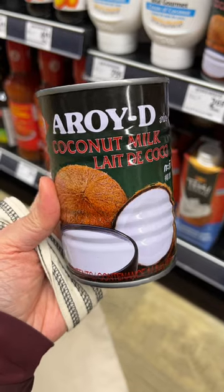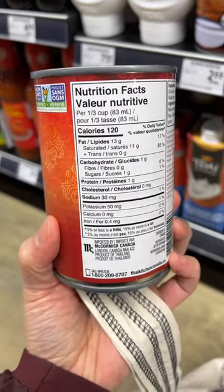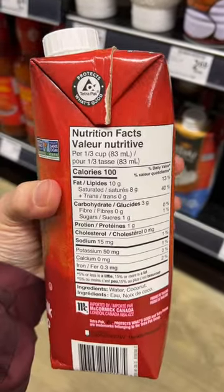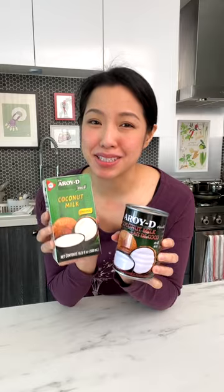Let's take a look at this one. For a third of a cup, 15 grams of fat. But for this one, for the same amount, it only has 13 grams of fat. This is the same brand, but in different packaging, and it has even less fat. I've been recommending this one for years, and yes, there is a difference between the canned and the paper carton, and the carton does taste better.